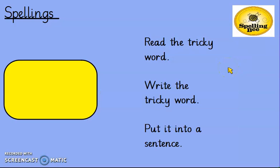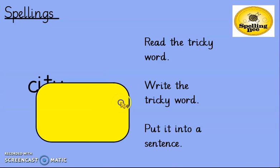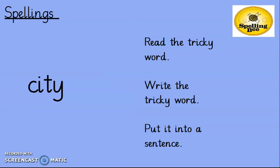Okay, spellings for you today then. Remember to read the tricky word, write the tricky word, and then put it into a sentence. Only doing one today because your literacy is going to take quite a long time today to complete. So we're just going to do one spelling. So my turn, then your turn. You ready? So the word is city. Your turn? City. Can you write the word correctly into your book then, please? City. Copying carefully.